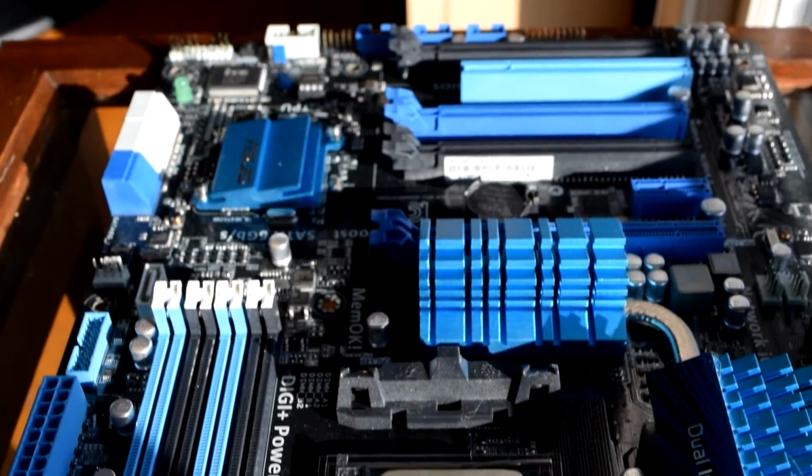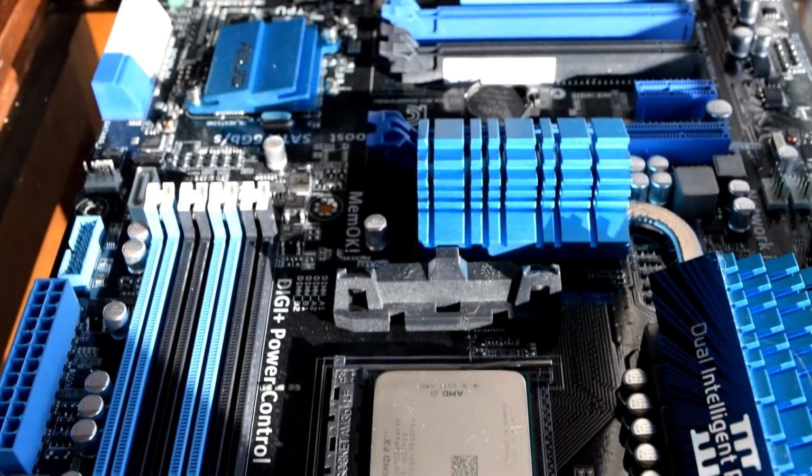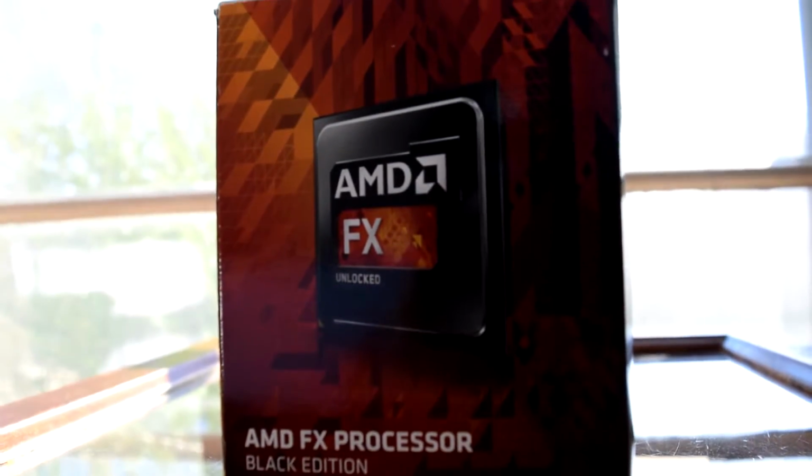Today we're going to answer the question: is the 6-core AMD Piledriver, the FX-6300, still a viable option for a mid-range gaming PC build, or can it just not make the cut in the latest and greatest titles? In this test, we'll also be taking a look at how the CPU handles tasks like rendering compared to a quad-core competition.